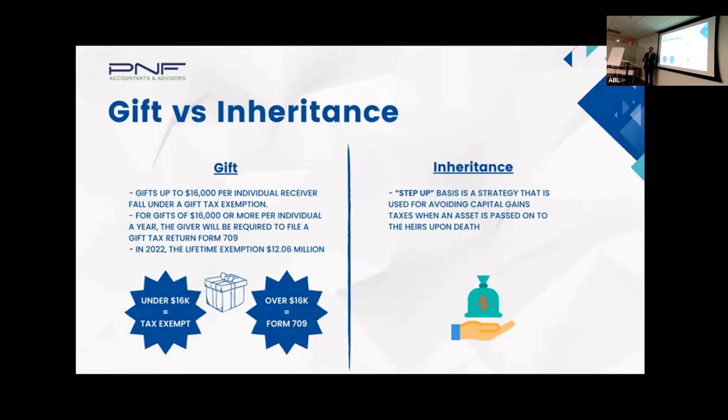Basically, they do it this way so they can evaluate the market at this time. So this 12 million can increase or decrease? Yes. It's set until 2025, as of today.